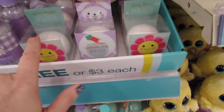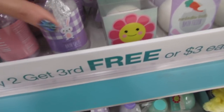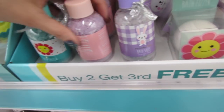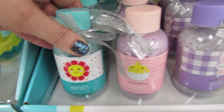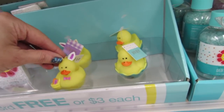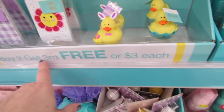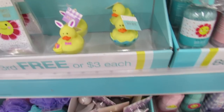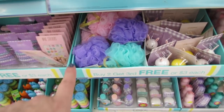We have some little bath bombs. Again, $3. Those scents again are marshmallow treats, wild strawberry, and spring flowers. I just love the graphics on here. They're so adorable. And then we have some cute little bath duckies. How much are these? I'm not sure. Oh, buy two, get the third free, or $3 each. Some little compact mirrors. Some little scrubbies.